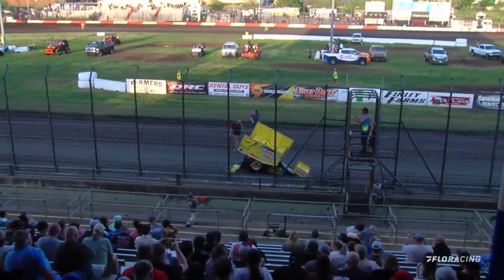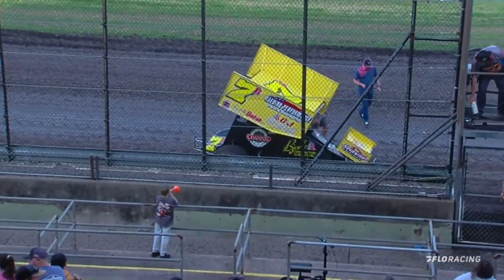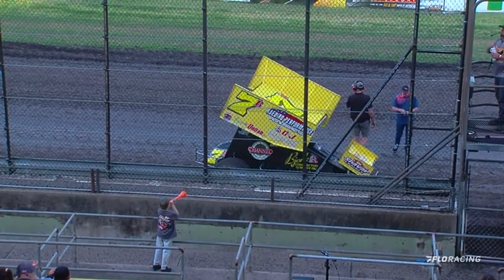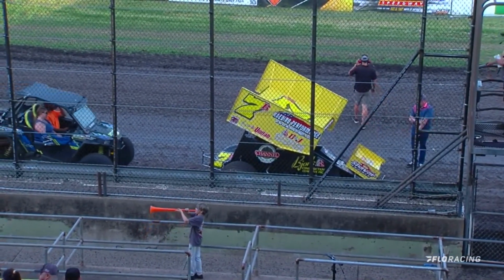Well, the 7-time Silver Dollar Speedway track champion comes to a stop on the front straightaway. Always a crowd favorite. And it looks like we'll get him out of the race car and talk to Elijah Jones.